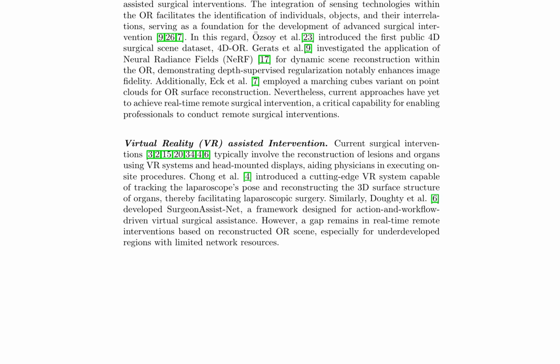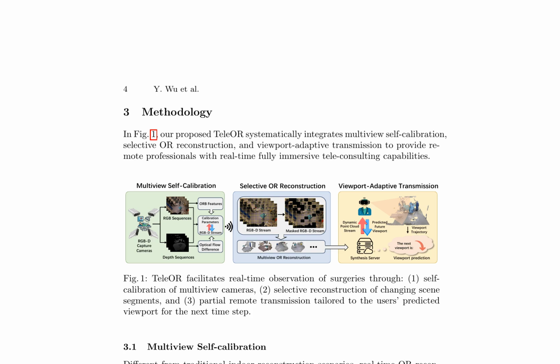However, a gap remains in real-time remote interventions based on reconstructed OR scenes, particularly for underdeveloped regions with limited network resources. TeleOR addresses this gap by enabling real-time remote operating room reconstruction and transmission, making it a significant contribution to the field. The TeleOR system introduces a novel approach to remote surgical observation by integrating multi-view self-calibration, selective OR reconstruction, and viewport-adaptive transmission.